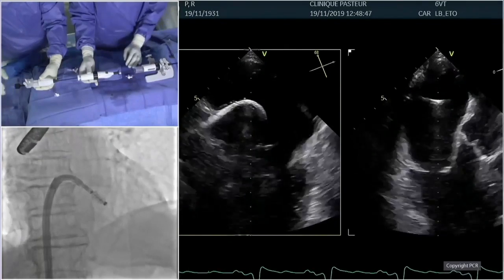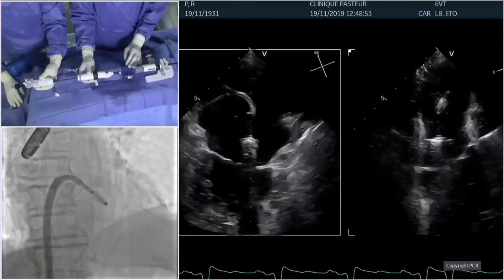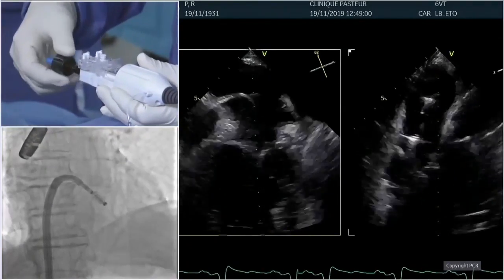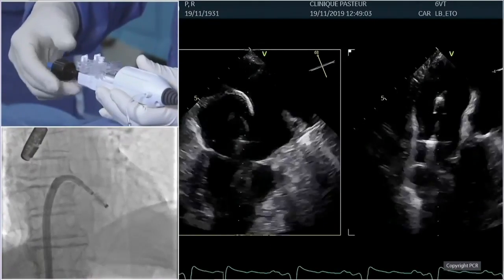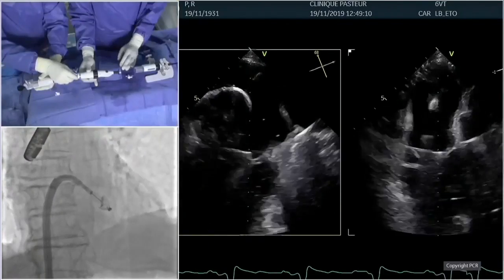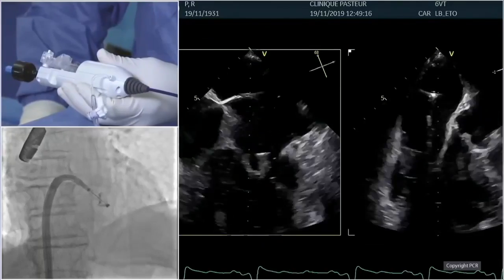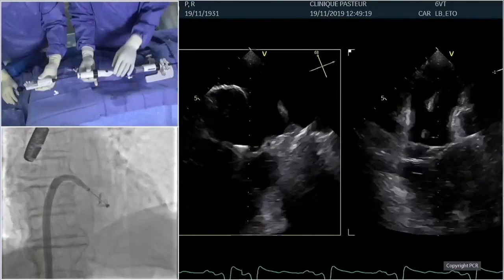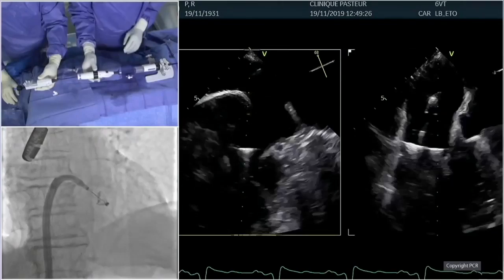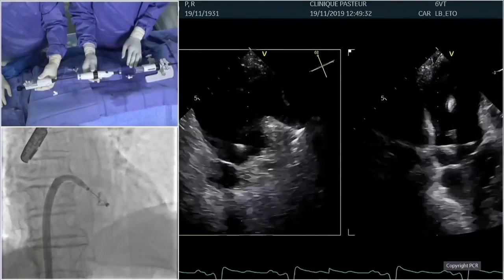So what we want now, simply speaking, is to open the PASCAL device, to open the paddles, and to assess the clasp function. You can follow that under fluoro and also under echo. I'm just going to open to the capture ready position, so you see both clasps opened. What we're going to try is to focus on the quality of the echo image for the procedure and for you, to optimize the image just to make it more visual. Maybe Laurent, focus on the LVOT image only, rather than the multi-planar view.